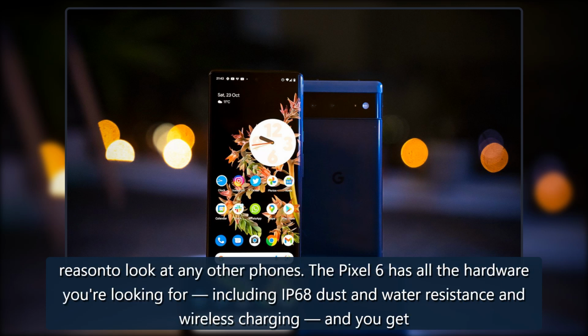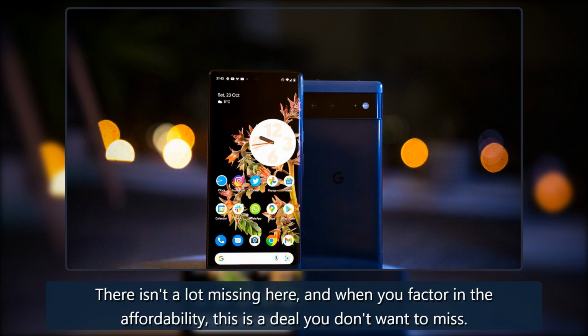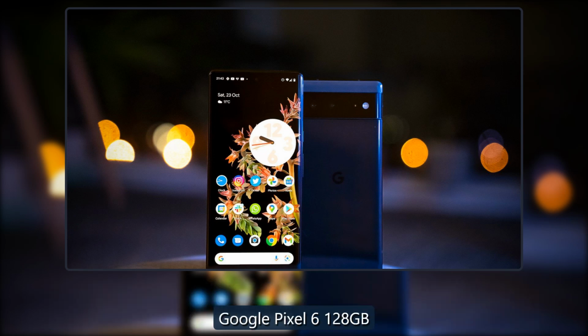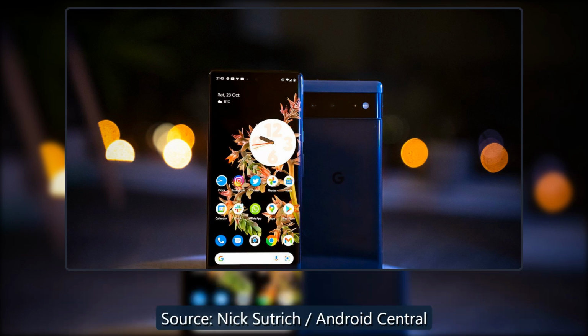The Pixel 6 has all the hardware you're looking for, including IP68 dust and water resistance and wireless charging, and you get stunning cameras and a bold design backed by class-leading updates. There isn't a lot missing here, and when you factor in the affordability, this is a deal you don't want to miss. Google Pixel 6 128GB. The Pixel 6 is the best value you'll find on Android today. Seriously, buy it for the cameras alone. Source: Nick Sutrich, Android Central.